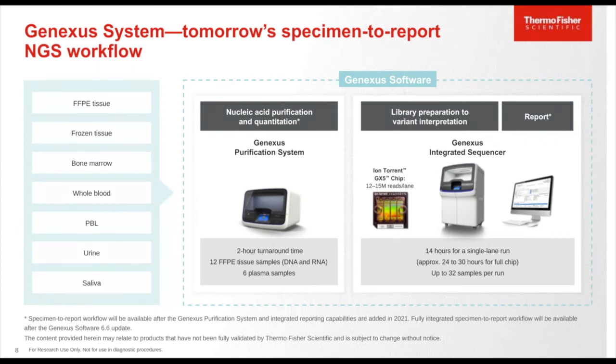chip, which has 12 to 15 million reads per lane. So a total of 4 lanes on this chip provides about 48 to 60 million reads. And as an example shown here, if you're running a single lane run for the Oncomine Precision Assay, it takes about 14 hours from sample to report, and approximately 24 to 30 hours if you're running a full chip.